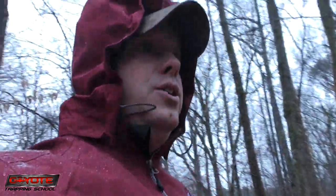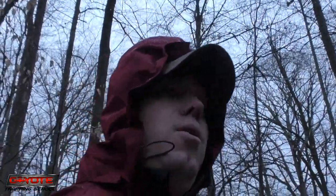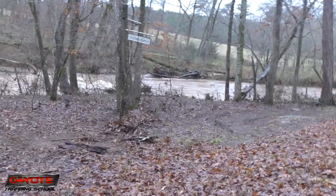This is the earliest so far on the trapline we have had activity. It's been raining the last 3 days. I am riding a four-wheeler to try not to get wet. I got a rain jacket and chest waders on, trying to stay dry, and it's supposed to rain all day today. You can see this big river.